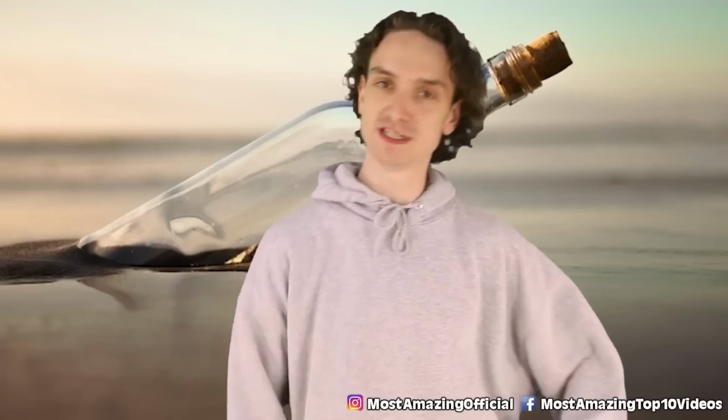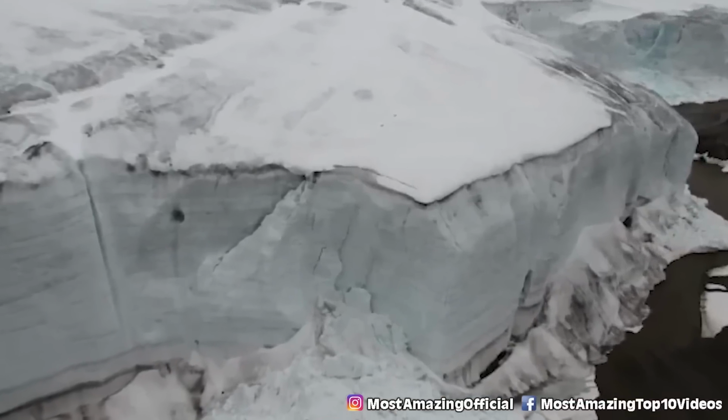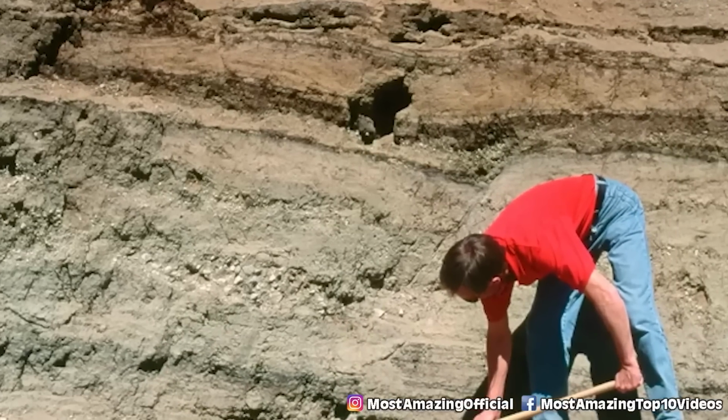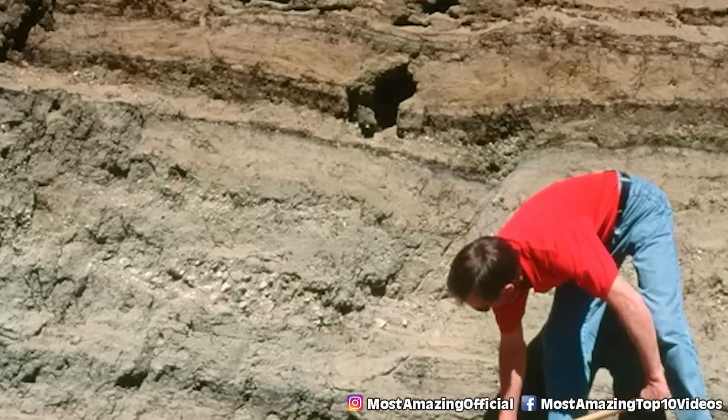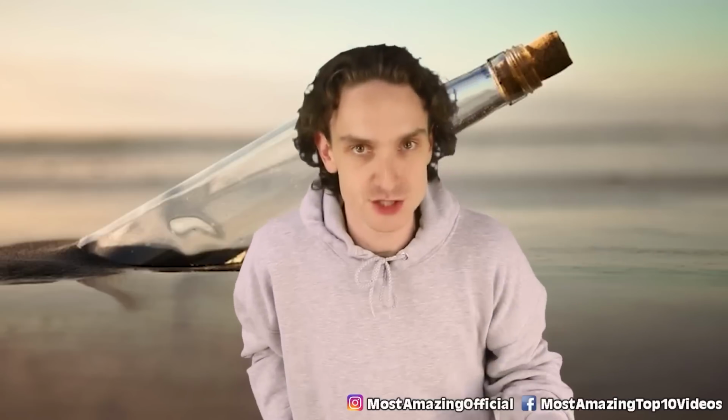Anyways, back in 1959, back on track, a geologist named Paul Walker, great name, buried a message in a bottle. He wanted to make a lasting statement about climate change, so he put this frozen message underneath rocks near a glacier in 1959. And then cut to 2013, what do we find? Said message in a bottle.